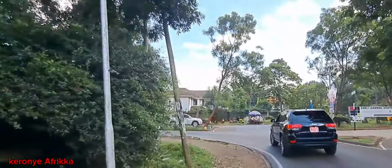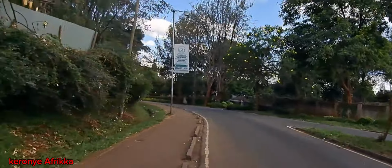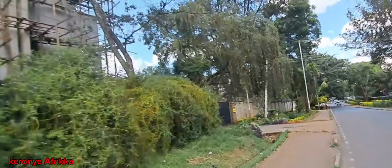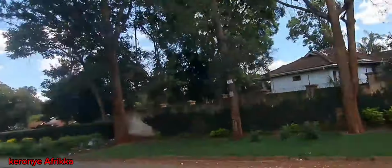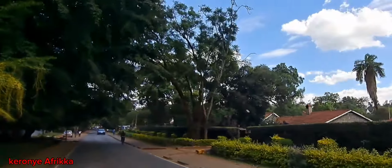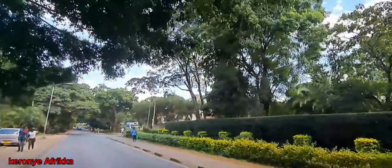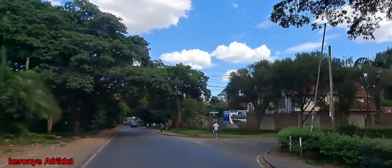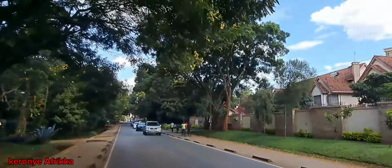So, guys, you can see how this place looks like. It just tells you how the rich reside here in Nairobi. So this is one of the holes where most of the rich hide. You can see how the buildings are, guys. There are no tall buildings in this area, as you can see.